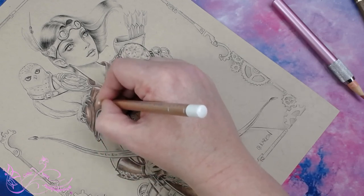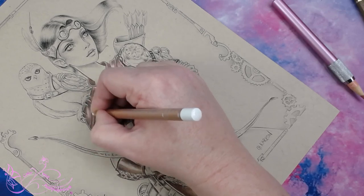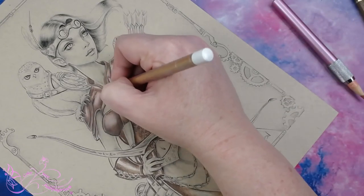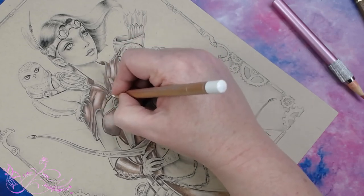As I said, that wasn't my intention to have it that color, but it's just gone that color, so that's the color it is. So when I do the arm, I'll have to make sure that's a little bit more brassy or a little bit more orange than pink, so that it doesn't blend in with her outfit too much.